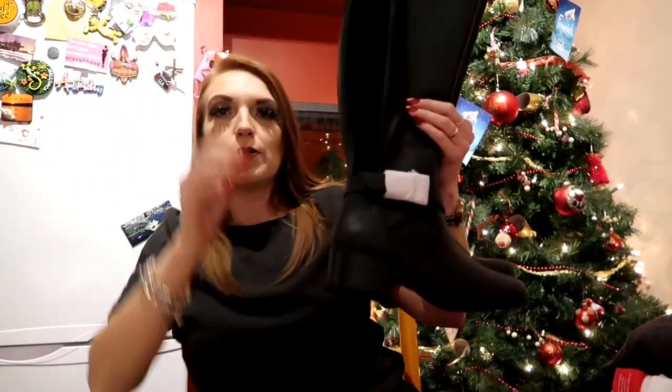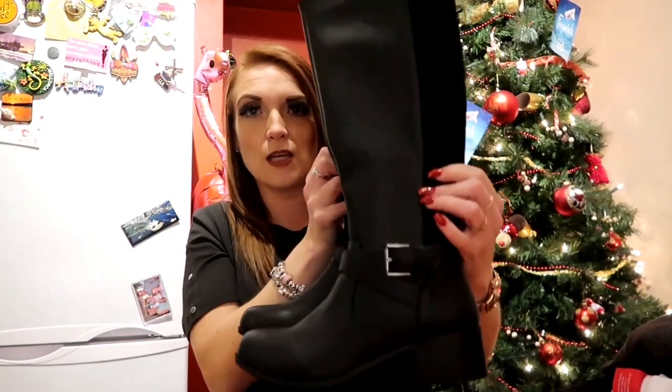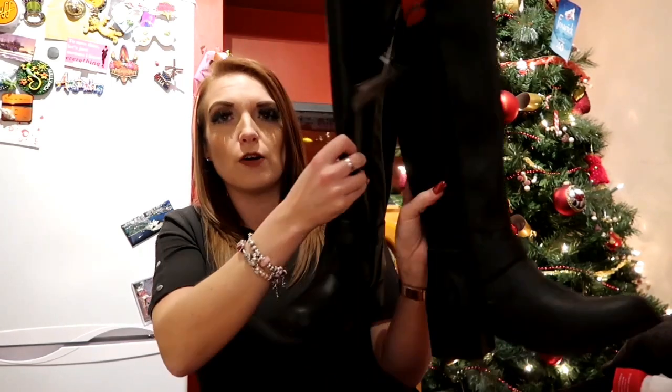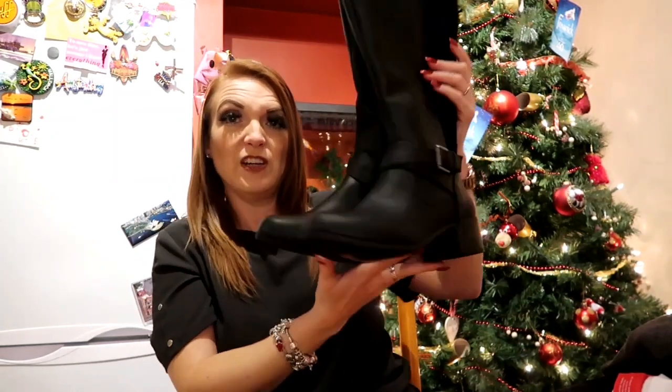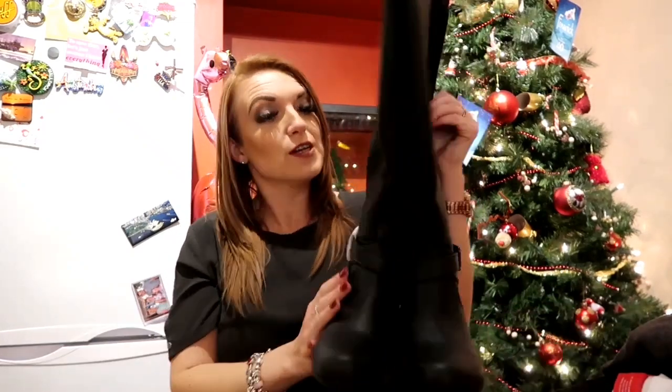There we are. They're classed as riding boots. I'll just turn them around that way so you can see. They've just got a little heel on them. They've got a zip right up the inside of them, and they're just quite flat, really. I mean, they've got a little heel, but they're dead flat, really, and just nice and comfy and casual, and they're going to get me through the rest of the winter.